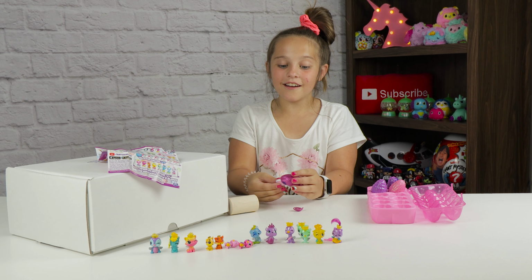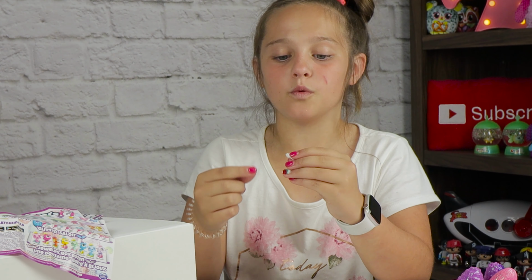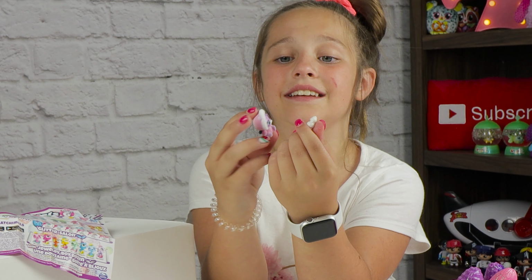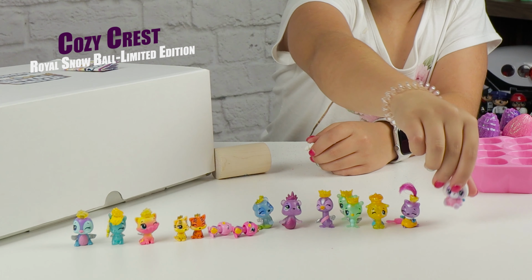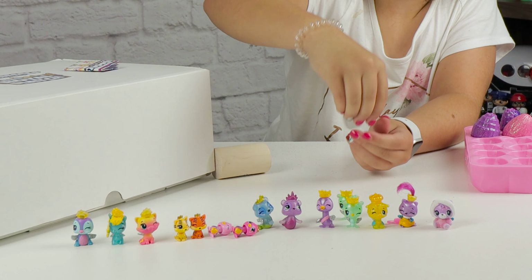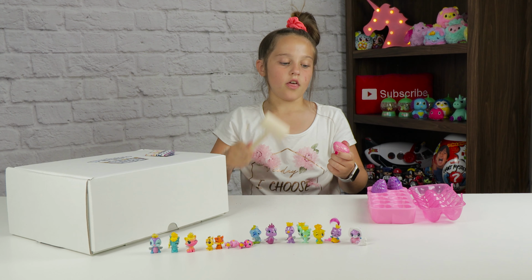It's a fuzzy one! I love fuzzy ones. It even comes with a little snowman. He's so soft. He's so cute. This one's probably my favorite. Now let's open up our third to last.